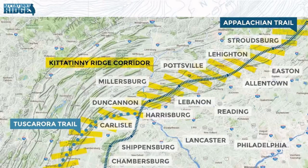Here's a map that shows you where the ridge runs in Pennsylvania. If you look in your upper right-hand corner, that's near the Delaware Water Gap. The ridge is represented in the yellow hash marks. It runs for 185 miles down to the Maryland line. There are 12 counties and 137 municipalities on the ridge. The Appalachian Trail runs along the ridge, the blue hash mark, down the ridge until we get to about Carlisle, and then the AT heads south and the Tuscarora Trail continues west. And there are many metropolitan areas off the ridge, as you can see on the map.